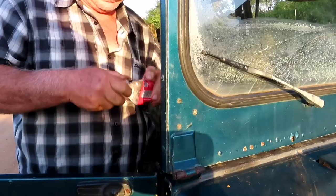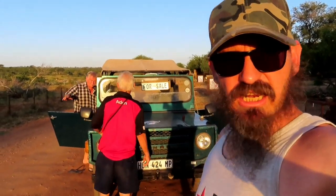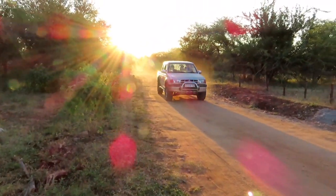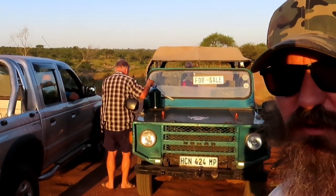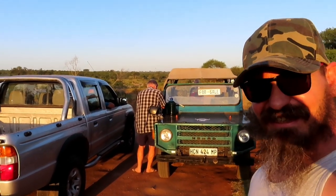Some concerned citizens stopped to try and help, but we are okay. We are waiting for help to arrive. Making a plan to make a funnel to go into the tanks so that when the petrol arrives, we can just chuck it in. Help is on its way. The help has arrived. We're gonna just fill up with a little bit of petrol and then take it from here, see how far we get.